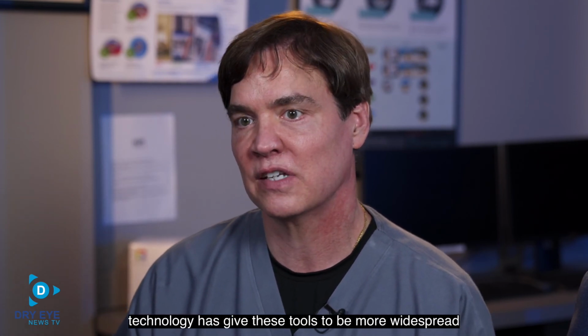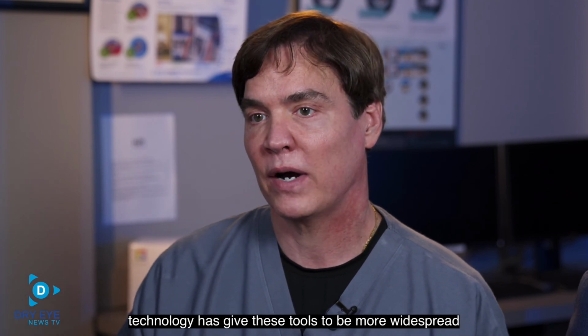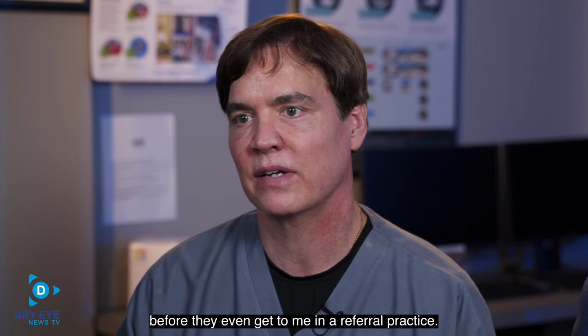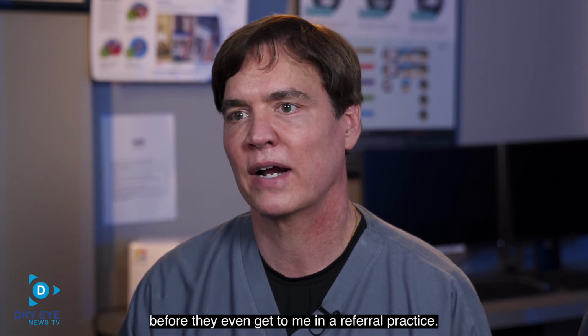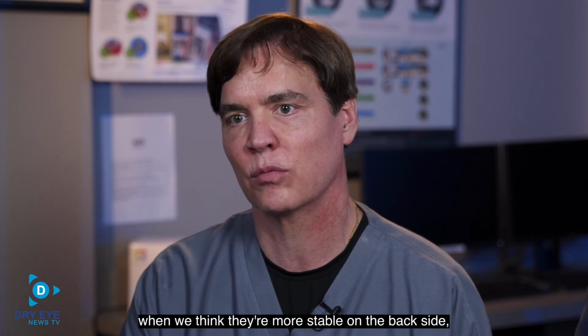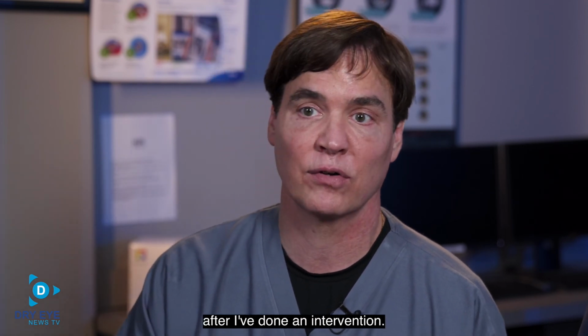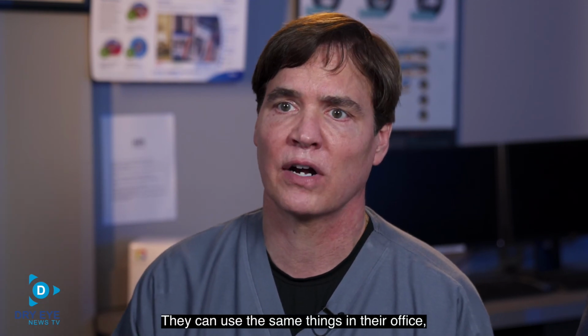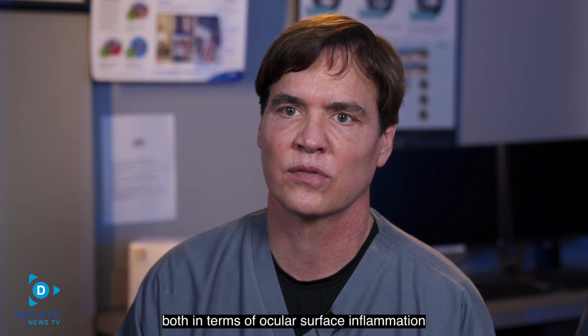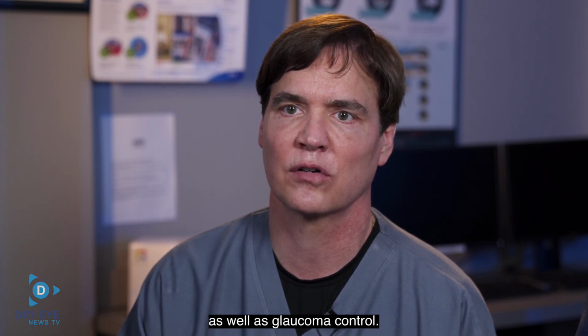This technology has allowed these tools to be more widespread, with the acquisition of information from the patient before they even get to me in a referral practice. And then we can use these same tools when we send the patient back, when we think they're more stable on the backside after I've done an intervention. They can use the same things in their office to continue to see how we're doing, both in terms of ocular surface inflammation as well as glaucoma control.